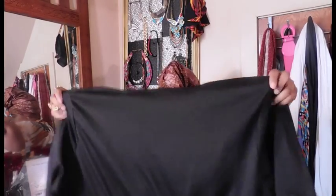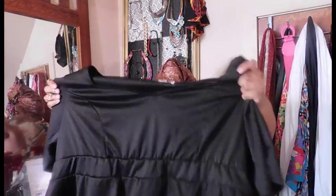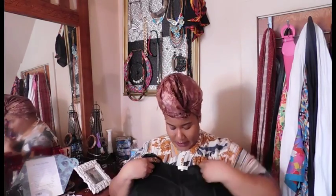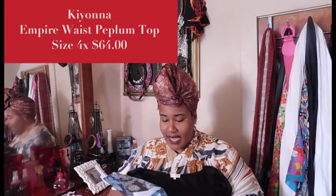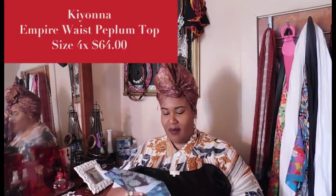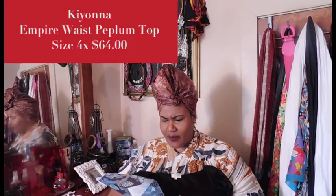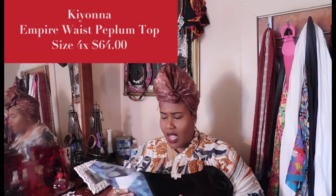Okay. First item. This must be the pebble on top. Yes. Okay, so this is the Keanu Empire Waist Peplum Top in black. This is a 4X. It may be a little too big. I don't know how Keanu sizes run. A 4X, and this retails for $64.